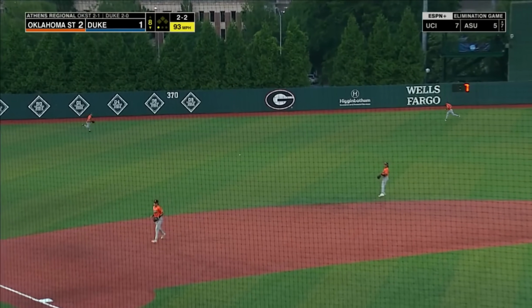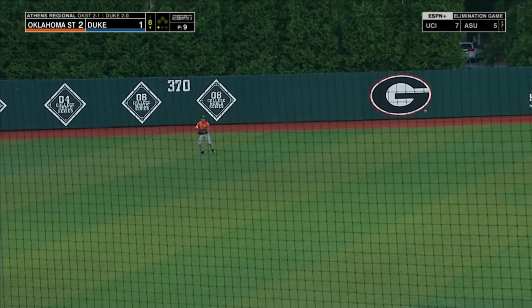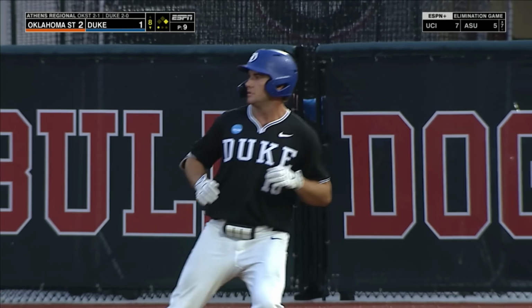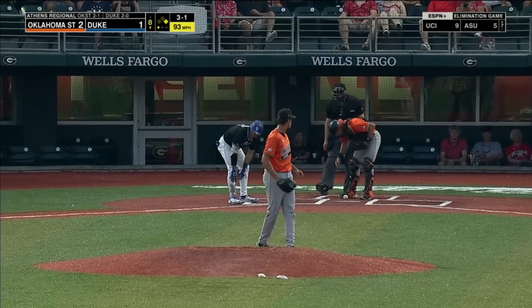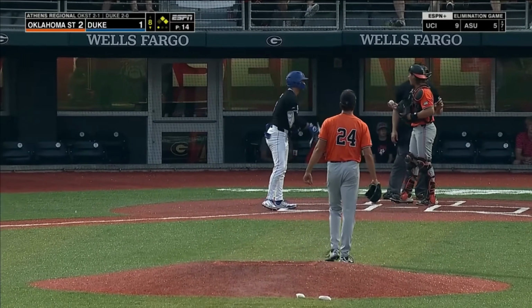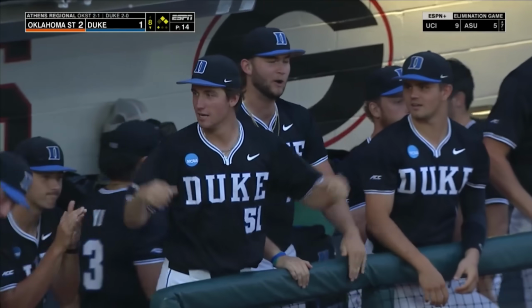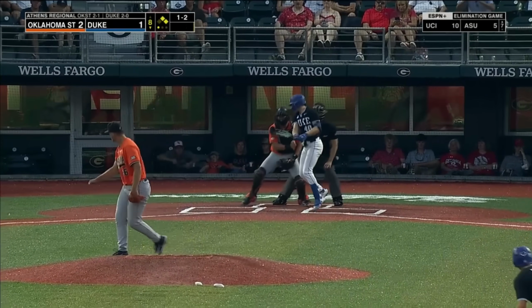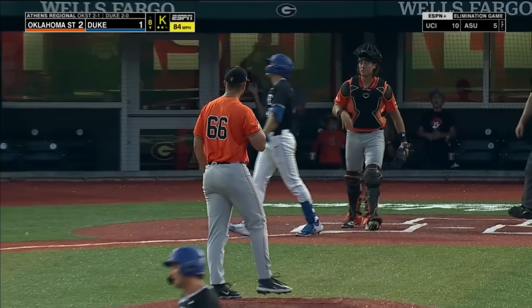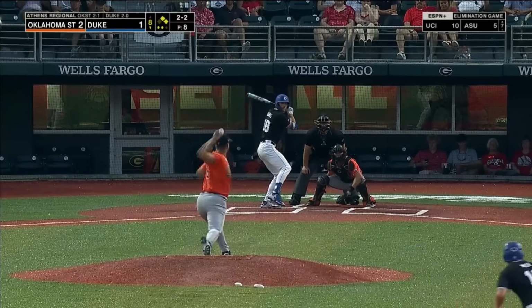And Jake Hyde singles the other way, and now the tying run is aboard in the bottom of the 8th. The 3-1. Down low, ball four, and the tying run's in scoring position. And now the go-ahead run is on base for Tyler Albright. The pitch. Swing and a miss. A huge second out.